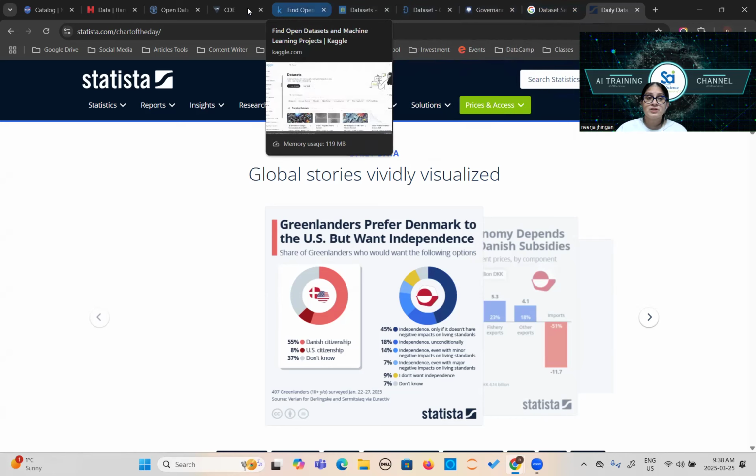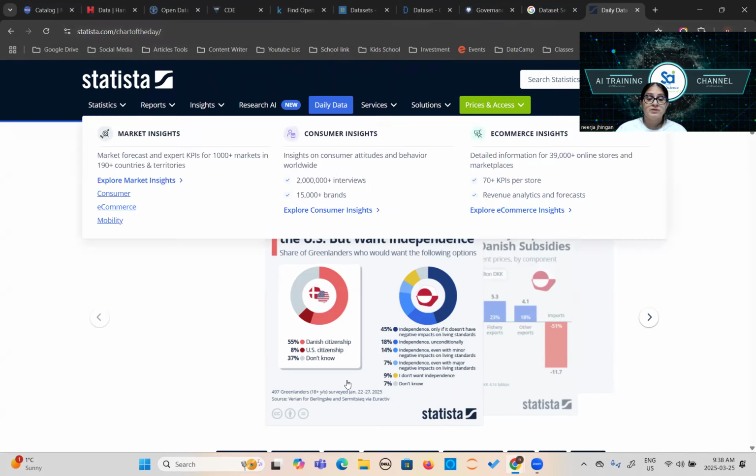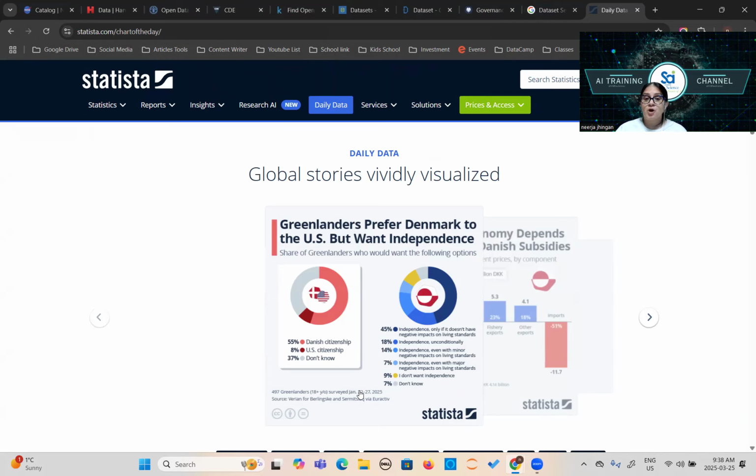So I have shared with you many data set resources. This was the list of the different data set resources. You can bookmark this whole list, or you can type the list names in the document along with your data science project.